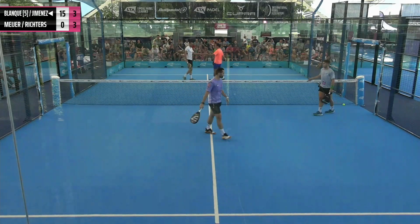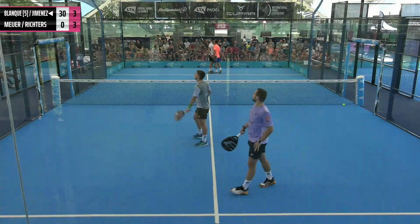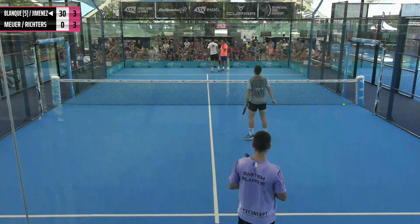Oof, what a shot there. I thought that was going to be sailing back onto their own side, but a little hop and a backhand smash to finish.